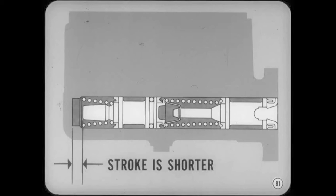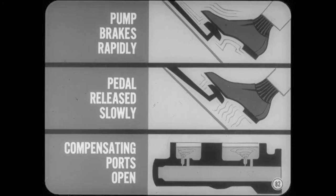However, don't worry if there's only a short spurt of fluid when you open the bleed screw. You see, the tandem master cylinder stroke is shorter, so it can't put out a long spurt like the previous cylinders. Finally, make sure the master cylinder compensating ports are open. To check the ports, get someone to pump the pedal quickly a few times and then hold it down to trap pressure in the brake system. You'll know the master cylinder compensation is okay if the fluid spurts or swirls as the pedal is slowly released.